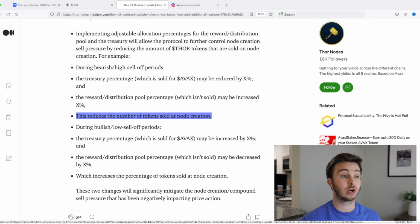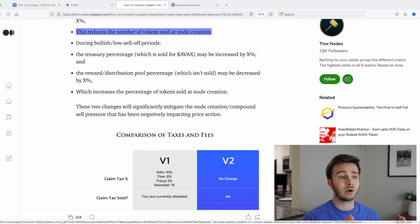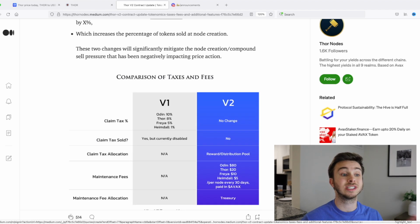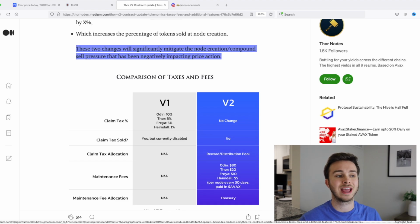Now on the flip side, during very bullish or low sell-off periods where Thor is just climbing up, the treasury percentage may be increased while the reward distribution pool may be decreased. All of this fluctuation in the percentages is being done so Thor becomes relatively stable, although I don't think it'll become super stable anyway, but this should help a little bit from super drastic price increases or decreases. Again, they reiterate here that these two changes will significantly mitigate the node creation and compounding sell pressure that negatively impacts price action. Their whole goal here is for you and me to keep compounding your Thor and buying more Thor nodes.